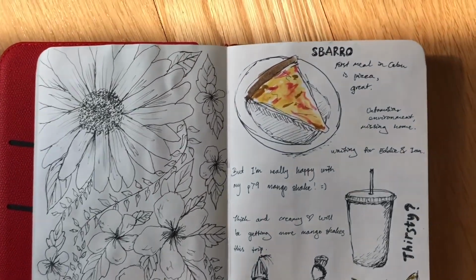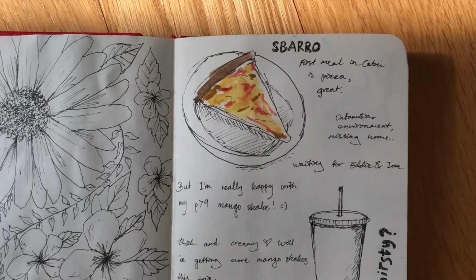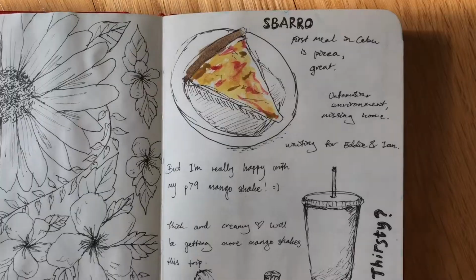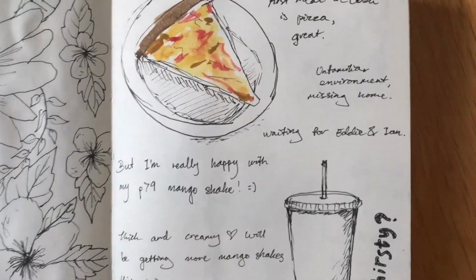And the next page is when I finally landed in Cebu, and so the first meal in Cebu was pizza. And as you can see in the little caption, it says first meal in Cebu is pizza. Great. It sounds so sarcastic because it probably was. So I wrote unfamiliar environment, missing home. I think the first day I was still not used to my surroundings, and I was getting a little homesick already. So I got my pizza and I was waiting for my friends Eddie and Ian before we all started eating together.